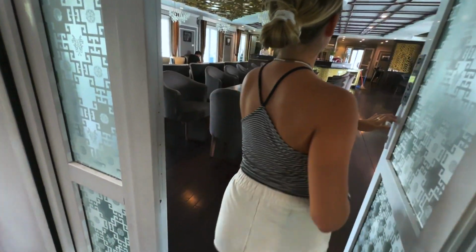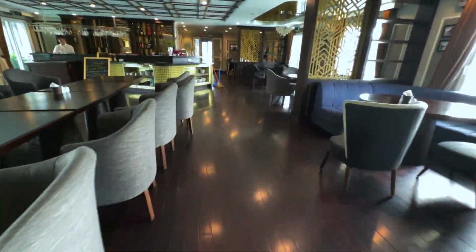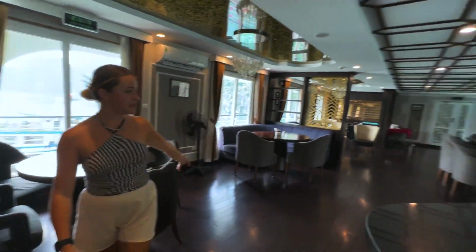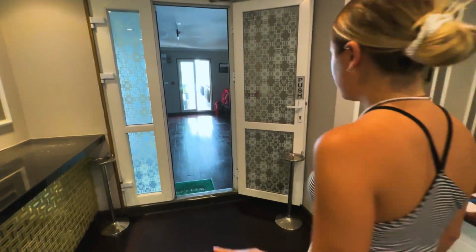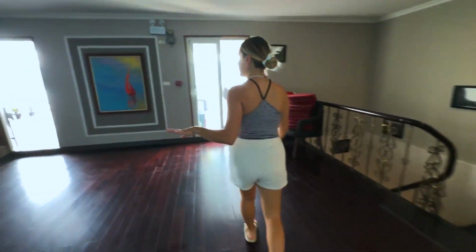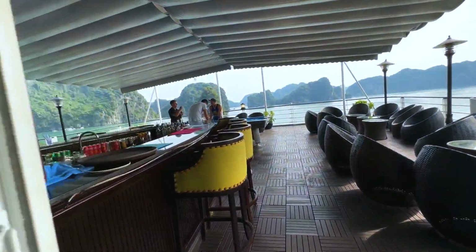Oh, this is where we had our lunch. So this is where we ate lunch earlier. So this is the big lounging area and the bar. And then if we come through this way, we have some outside space through this door. I'll meet you around there.